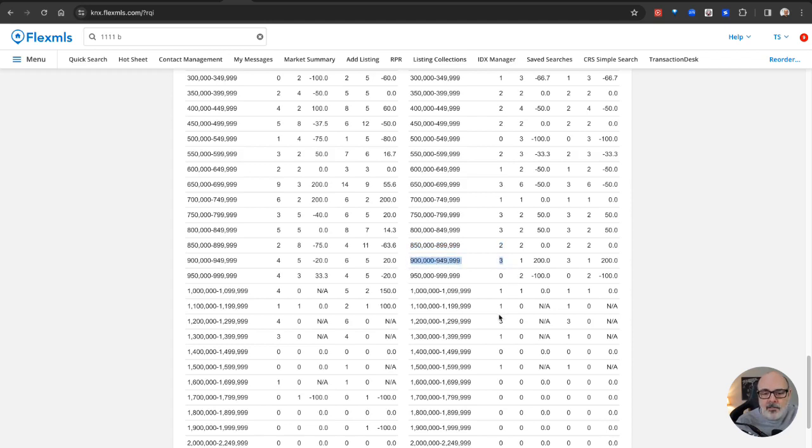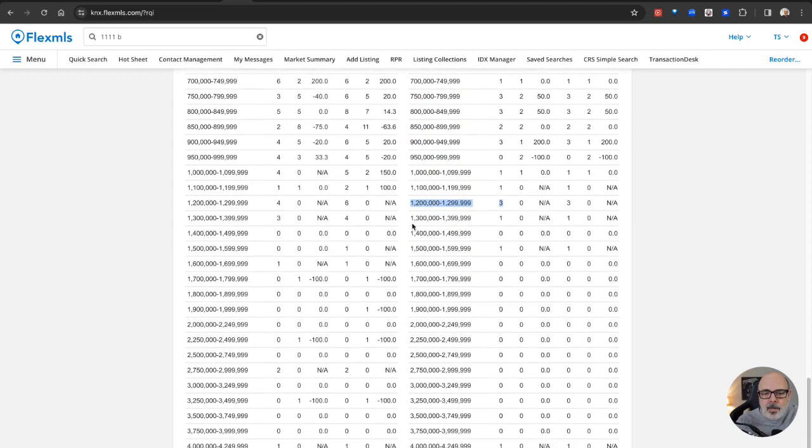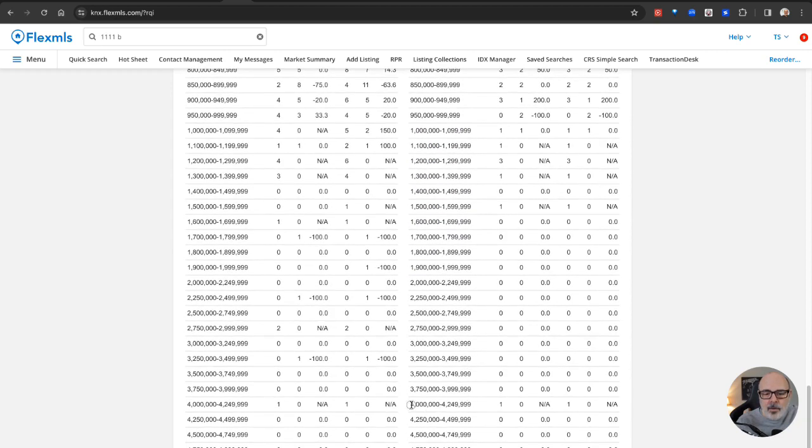This is up to $950. I have a 3 in the 1.2 to 1.3, and then we have them all the way up, 1.5 to 1.6, and then again we have that one at 4 million to 4.25.